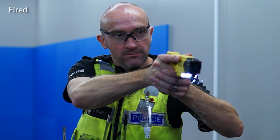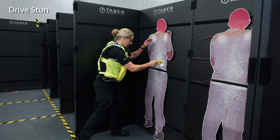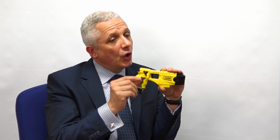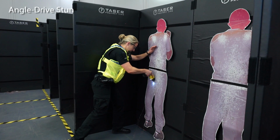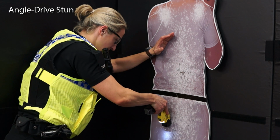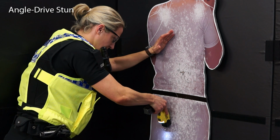The next one is drive stun, which is cartridge off, arcing it and applying it to the person. We show officers how it works, but we don't actually teach it as part of the course. The main reason is that it is quite ineffective when we actually do that. And the final one is angle drive stun. The 2 probes come out of the end of the device, and perhaps one of them does not connect with the person. We would then follow up by touching the taser on the person and creating a circuit.